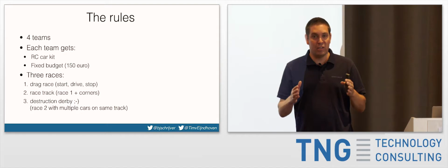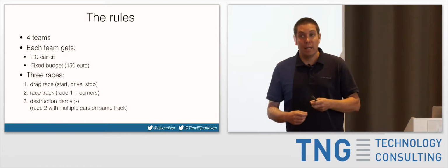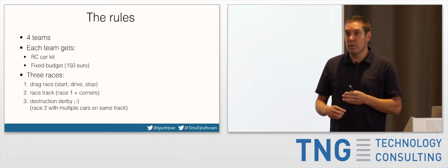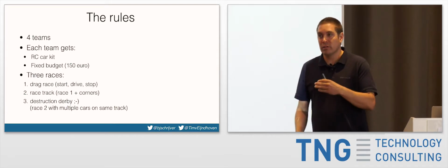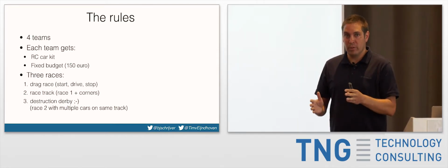Each team gets a basic RC car kit, so a small remote-controlled car, a limited budget for adding sensors and electronics to the car, and then we would do 3 races. So the first one was a drag race, where the car needed to look at a start light. If the light goes off, the car starts driving. It should drive 50 meters between 2 white lines and then stop in a stopping zone.